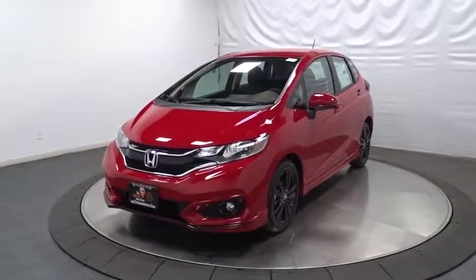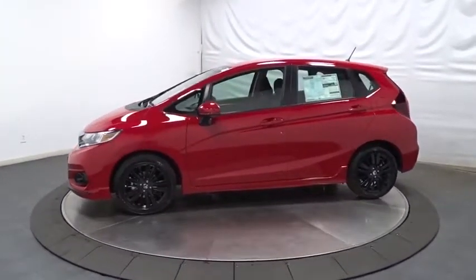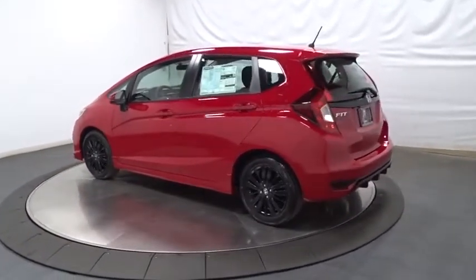2018 Honda Fit. The Fit was engineered to be useful, efficient, and reliable, but its most important attribute is its innate charm and coolness. This vehicle has less than 100 miles. Here are some of this vehicle's great options.